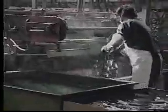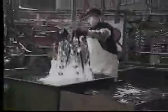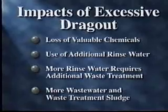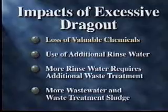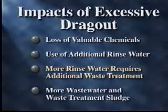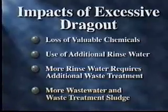Excessive drag-out often occurs when parts are processed too quickly. Examples include not allowing enough drain time and carrying dripping racks across tanks or aisles. Excessive drag-out impacts process efficiency in several ways. Valuable chemicals are lost from the process bath into the rinse tank. To assure effective rinsing, more water is needed to maintain rinse water quality. More rinse water requires more wastewater treatment with extra treatment chemicals. This generates more wastewater and more sludge.